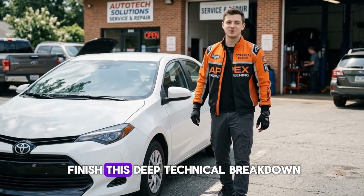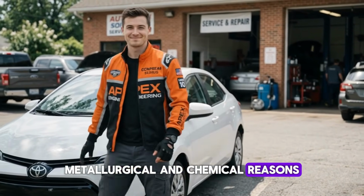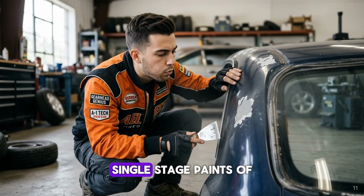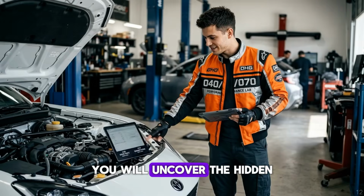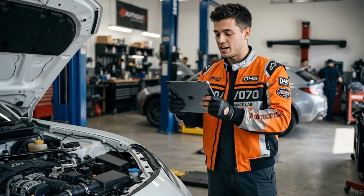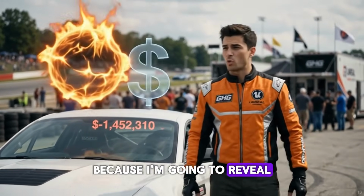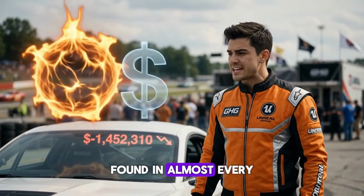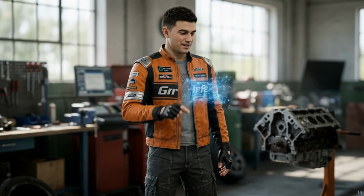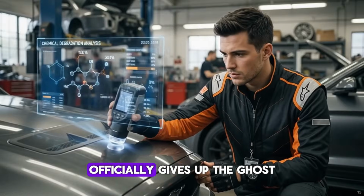By the time you finish this deep technical breakdown, you will understand the precise metallurgical and chemical reasons why modern water-based paints are fundamentally less durable than the toxic single-stage paints of the past. You will uncover the hidden intercoat adhesion flaw that has triggered massive service campaigns across North America and Europe. And you need to stay tuned until the very end, because I'm going to reveal the one specific chemical found in almost every automated car wash that acts as a catalyst for clear coat delamination. It is a specific pH level event that determines exactly when your paint officially gives up the ghost.